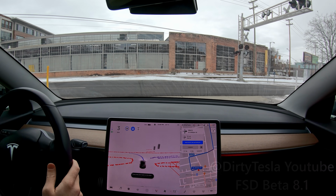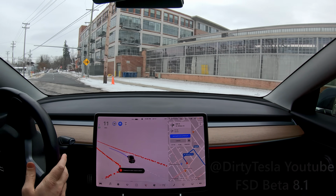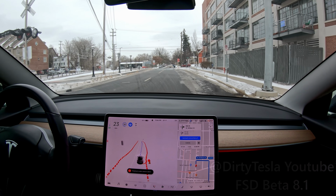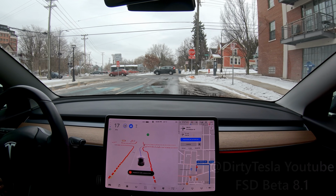We have no traffic. This is a one-way street. You can only go left, and it seems the Tesla is going to do that correctly. So onto the snow a little bit there, but not a big deal, I suppose. And turning around, okay, there's a curb there. There you go.